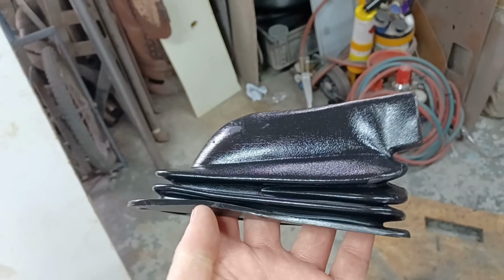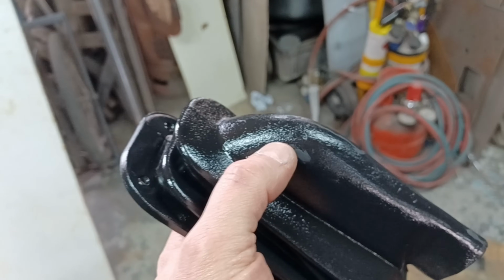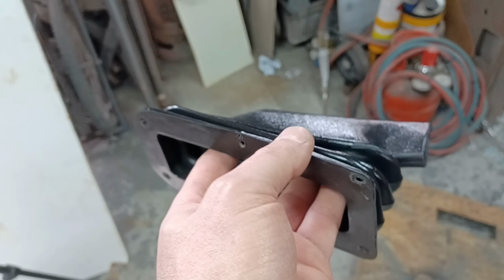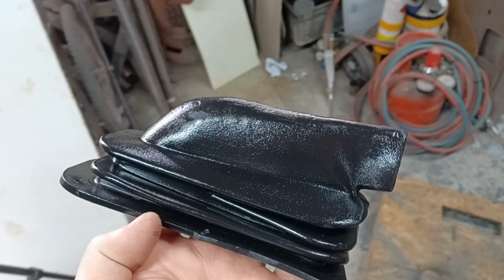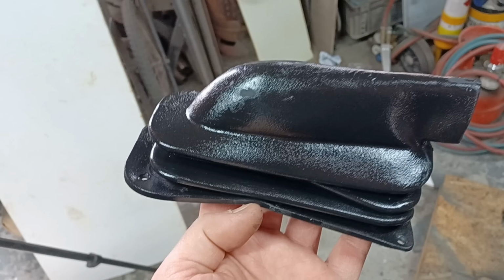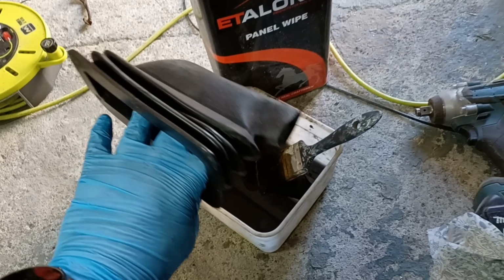Well, this hasn't worked very well. It's still sticky. I've had it warm, I've had it in the sunshine. It seems to be getting worse. So I think I should wash this off in case it's actually eating the rubber or plastic, whatever this is made of. And I'm going to find something to rinse this off with and then find out what I should be painting it with. Okay, panel wipe and a brush.